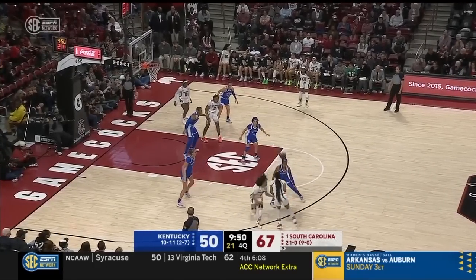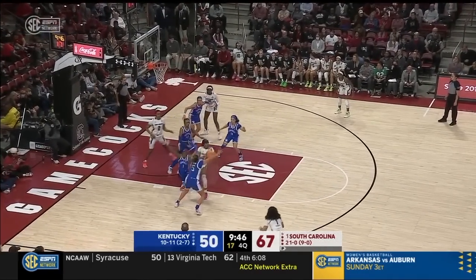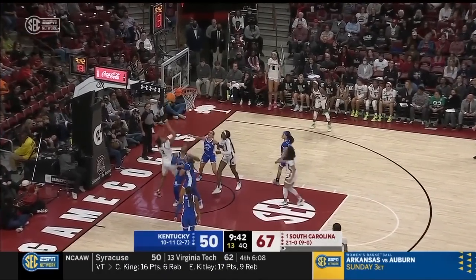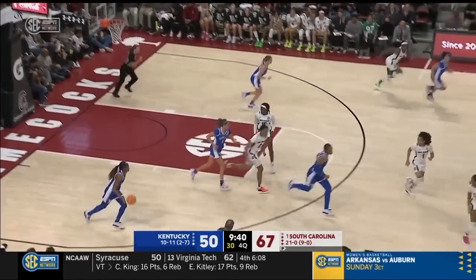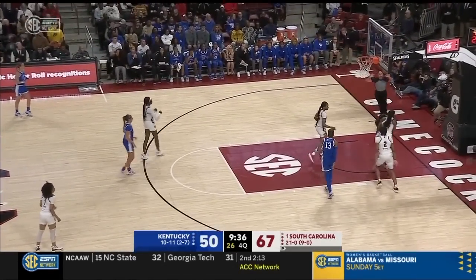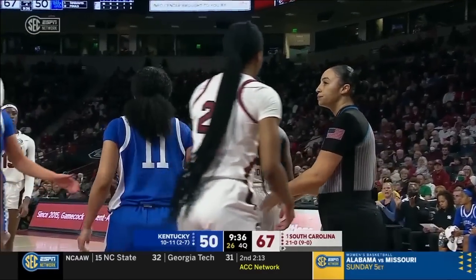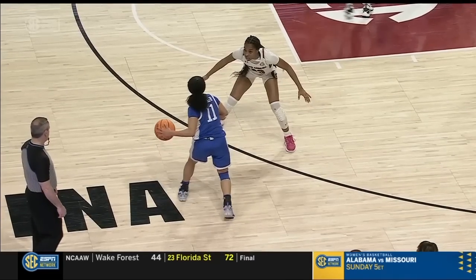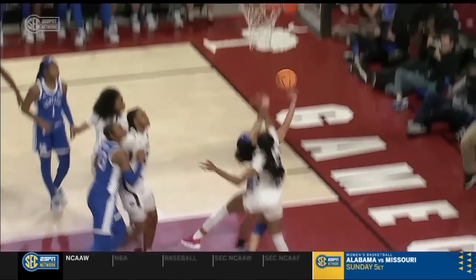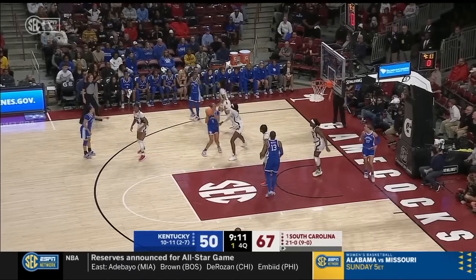Yeah, really, Asia Petty's the only true post. Blair Green played some post a couple of years ago at the 4, but still not the size to match South Carolina. Petty with the stop. Petty said, you need to talk about my defense. Held ball, possession arrow to Kentucky. Play defense. You see her get down in a stance. And look, she doesn't run to the player, she tries to beat her to the spot. She knows she's got the length to block the shot.